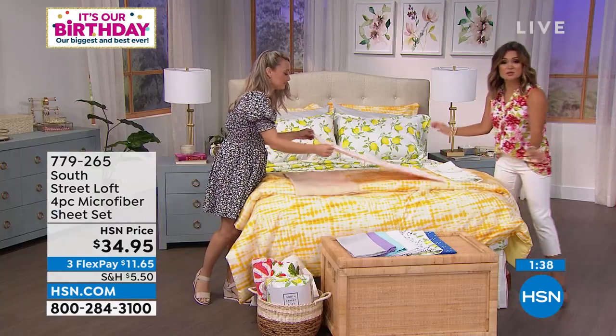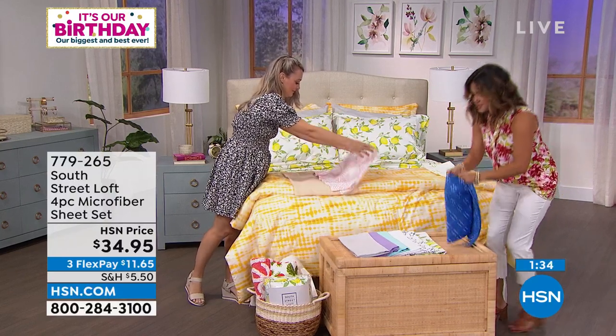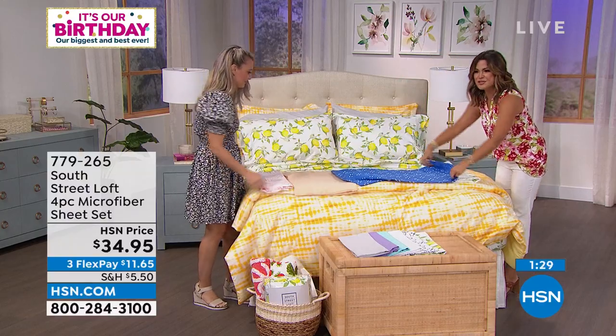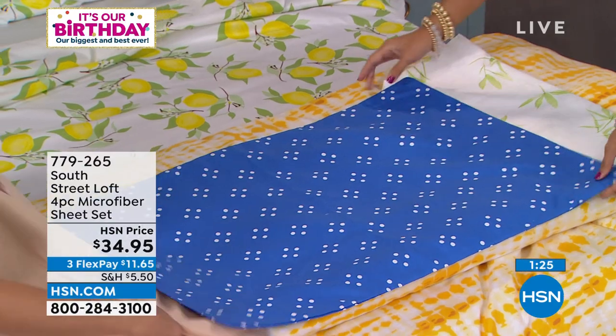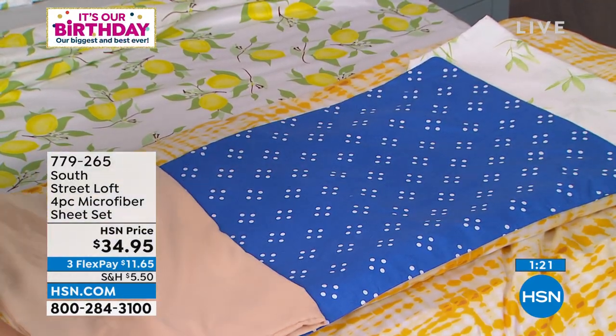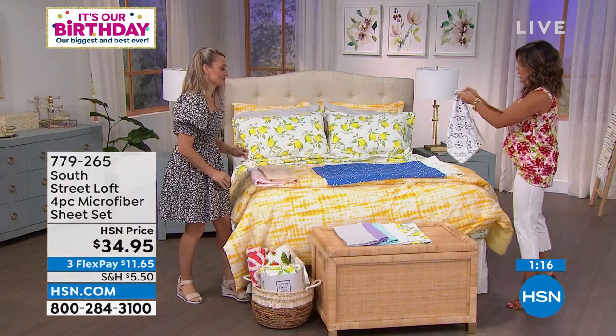The quickest little makeover you can do is to change out the bed sheets in your room or in the guest room. Here is that blue pinwheel, which is really unique. You see how these just float too? They are so beautiful. I love that with the tan too. Yeah, that's really pretty with the tan. Obviously, we have solid white as well. You could pair that with lavender or aqua. You saw the lemon on the bed.